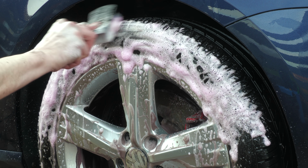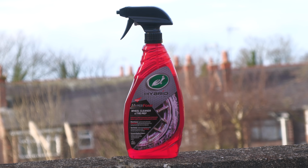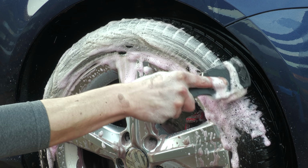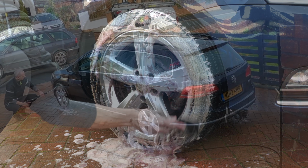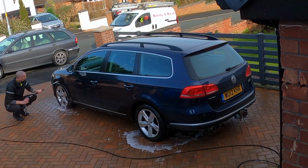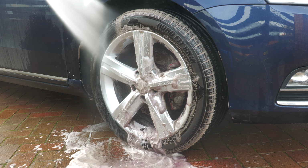The chunky tyre walls were then tended to with the remaining bit of Turtle Wax Hyperfoam wheel and tyre prep I had left over from my last video to ensure they were clean enough to be properly dressed later on. Then all areas were treated to a thorough pressure rinse to remove any lingering dirt and potent product residue.